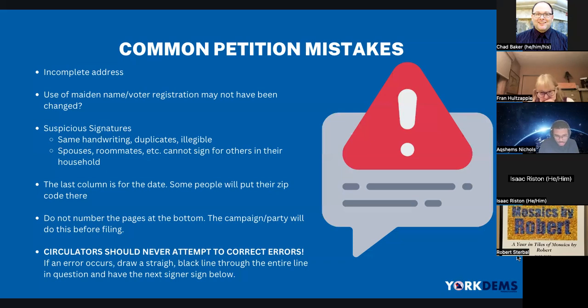Again, sometimes what people will do is they'll start to write their zip code and they'll be like, oh, that's right, that's the date. They'll try to cross that out and write the date in there. Unfortunately, that whole record should just be a line drawn through it and have them do it again. Just so there are no questions as to who tried to alter that date, who tried to alter that information. You want it to be as clear as possible for those that are looking at these petitions.